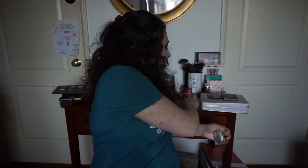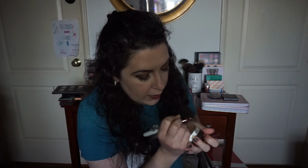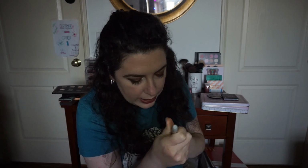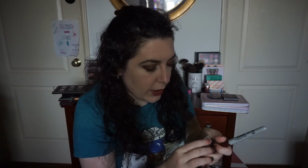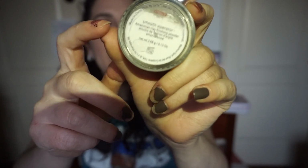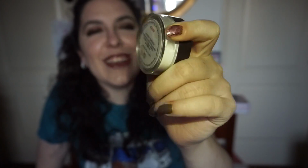I was working on this loose setting powder from Tarte, the Smooth Operator Amazonian Clay. Let me fill that line in. I feel like maybe I'm not using enough of this, because I've been watching people's videos of what they used up in 2020, and people used up like 5 of these. And I'm just like, I didn't even make a dent in mine. I rolled this in a couple months ago. That was the line when I started, and it's just barely underneath that. I'm not even going to mark a line on that. I'm clearly not using enough of it.